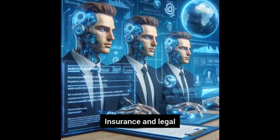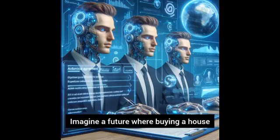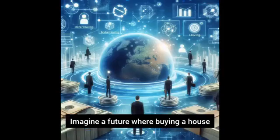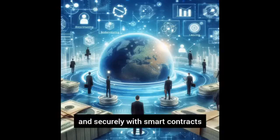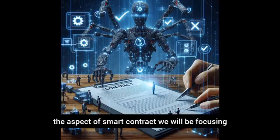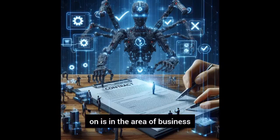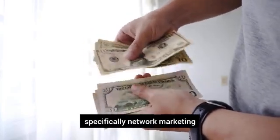Insurance and legal. Automatic payouts based on preset rules. Imagine a future where buying a house, getting a loan, or even signing a job contract happens instantly and securely with smart contracts. On this page, the aspect of smart contracts we will be focusing on is in the area of business, specifically network marketing.